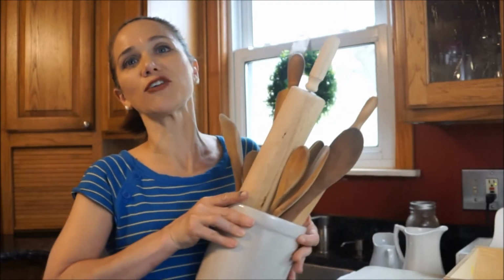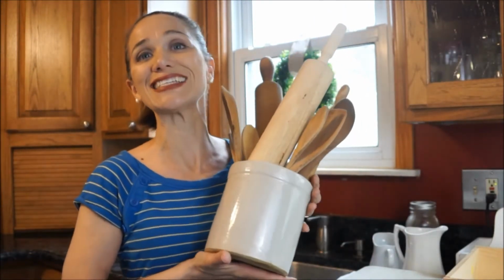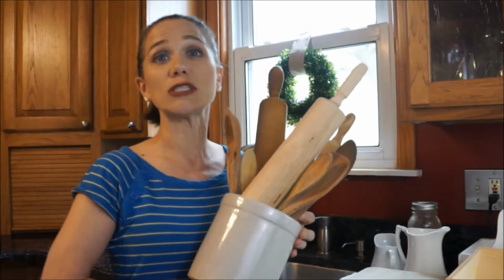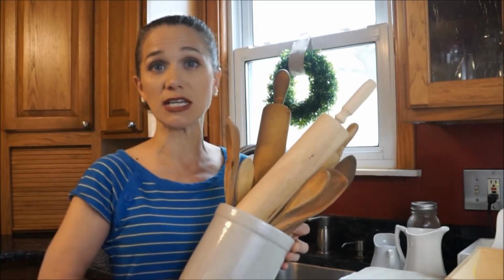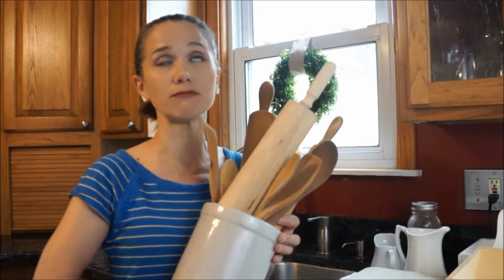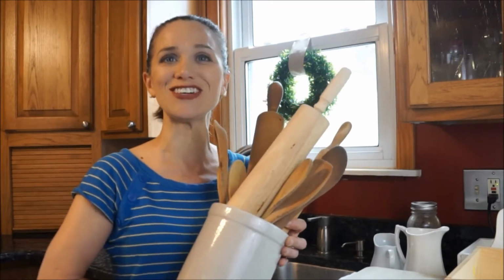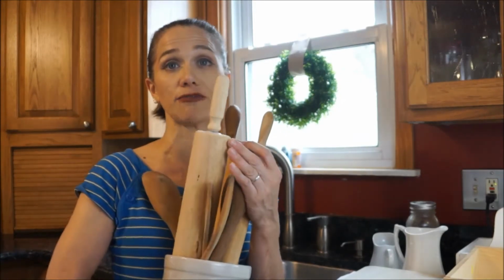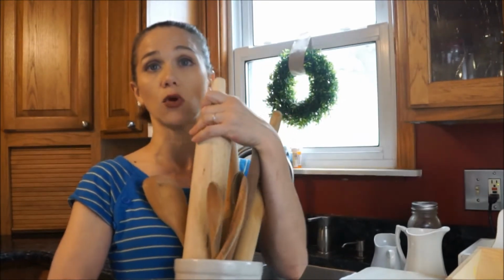The second thing, farmhouse seems to be the theme, is crocks. I love crocks in various shapes and sizes. I use them for planters to plant flowers and plants. I use them to store things such as biscuits and bread. I also use them for serving certain foods, and I also use them for my wooden spoons that I like to find at secondhand stores, and rolling pins.